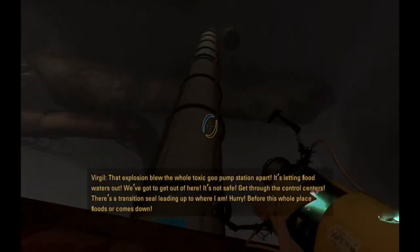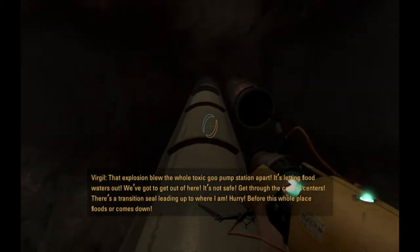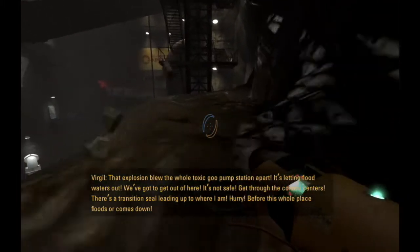The explosion blew the whole toxic goo pump station apart. It's letting flood waters up. We gotta get out of here. It's not safe. Get through the control centers. There's a transition seal leading up to where I am. Hurry, before this whole place floods or comes down.